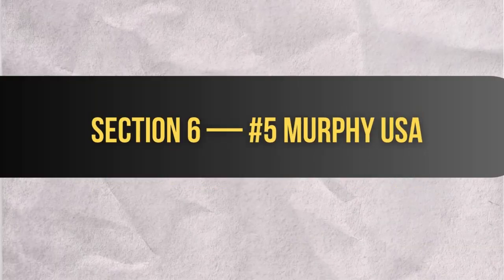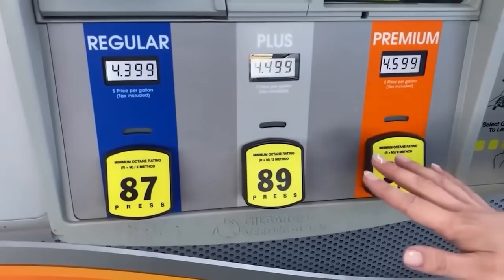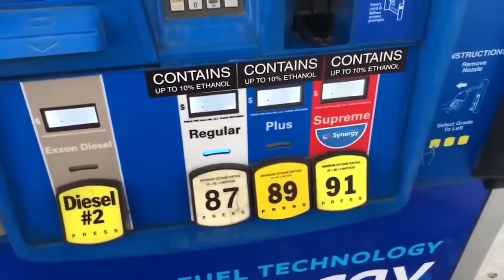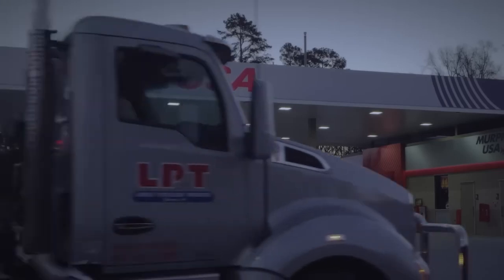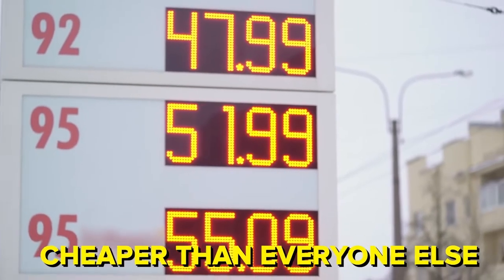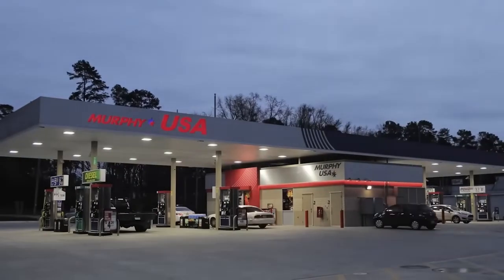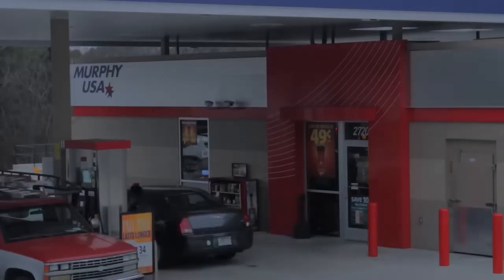Section 6, Number 5, Murphy USA. You'll find these next to Walmart parking lots. They're convenient, but cheap for a reason. Murphy USA built its brand around undercutting everyone else, and that usually means trimming detergent packages. Tests from multiple states found levels below top-tier recommendations, leading to early injector problems and sputtering under load.